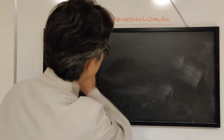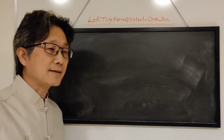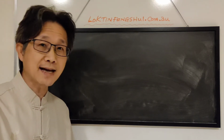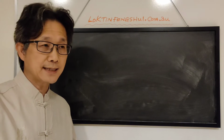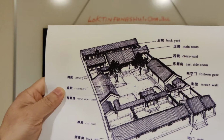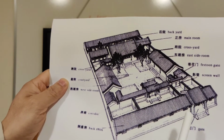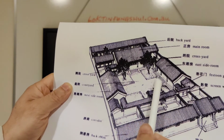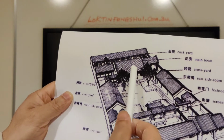The center of the house, which we call the Tai Chi. In the old time, in the past, those courtyard houses were very easy to locate the Tai Chi point. Regardless, internally, externally, they are easy. Let me show you one here. This is a courtyard type of house. If you can see, there's an entrance here. There's a door coming in. There's another door, and coming in. This is the courtyard area, with the rooms left and right, and the back.